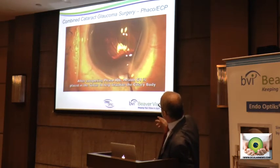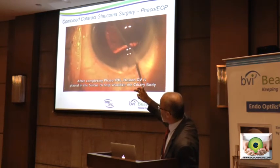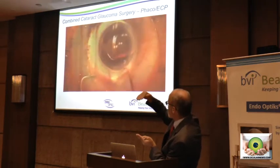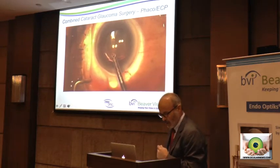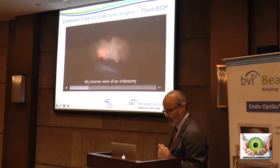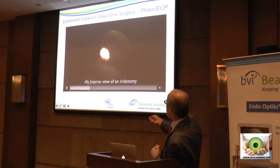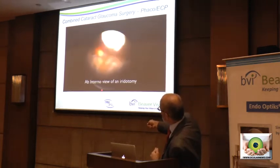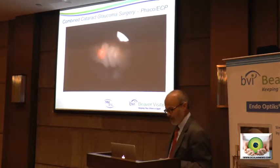Healon is being injected. It's very important to get it under the iris, so you really want to be infusing it at the edge of the iris. Because again, we're trying to push the iris forward and push the anterior capsule back. Go through this a little more quickly. But just more or less to show you in real time, I'll stop here only to show you this interesting view of an iridotomy. And look at this fibrin material that's beginning to develop below the wound, kind of an interesting view.